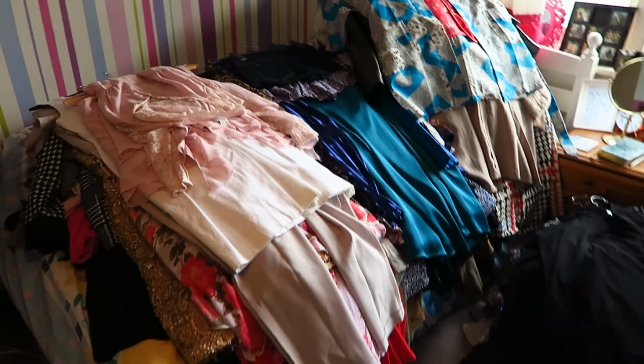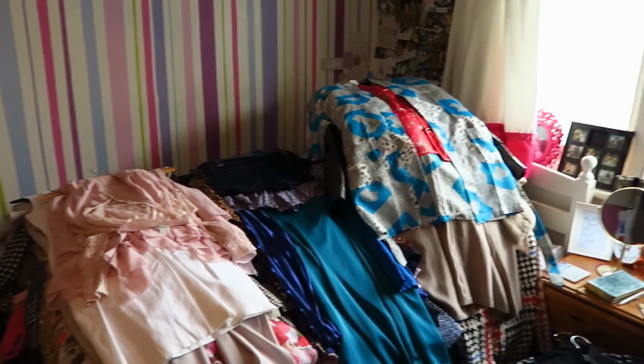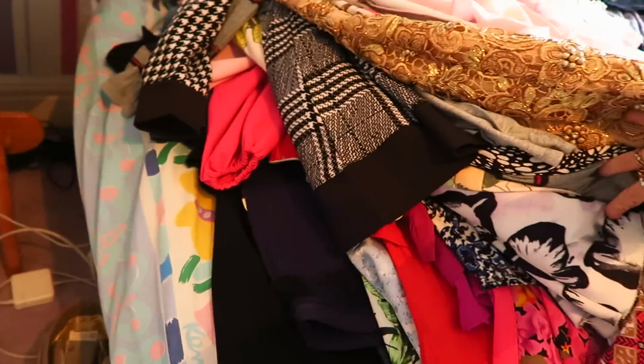a bit too much. So the goal today is to get rid of maybe half, I don't know, a lot for sure, like certainly 100 or 200 pieces probably. I can't even imagine how many this is. I mean, look at these dresses, they are just stacked and stacked under there. Like, this is a lot of clothes.